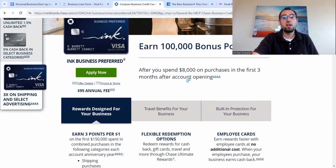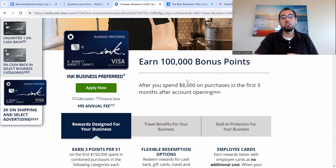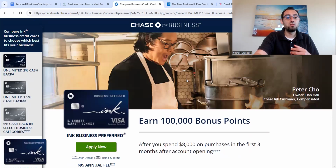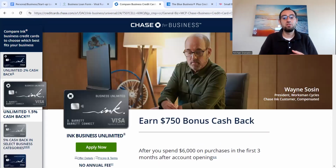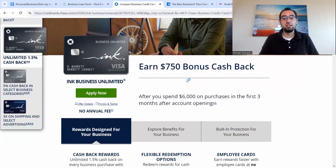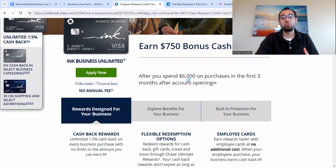So one card that I recommend, or any place that I recommend going into, is Chase Bank, which is one of them. And you see here, earn 100,000 bonus points just with the Business Preferred card. There are other ones, obviously, that if I click right here on the left-hand side, you see the Business Unlimited Ink. The Ink cards are amazing to get. Earn $750 bonus cash back after you spend $6,000 on purchases in the first 3 months after account opening. That's what you'll see commonly with the Chase Ink cards.